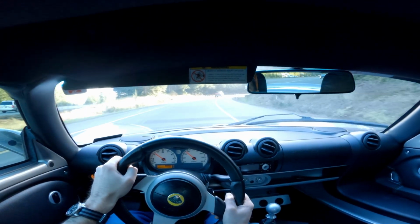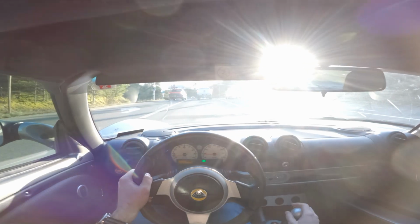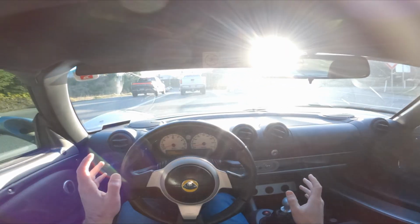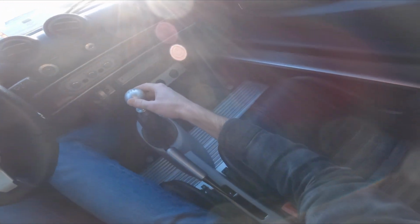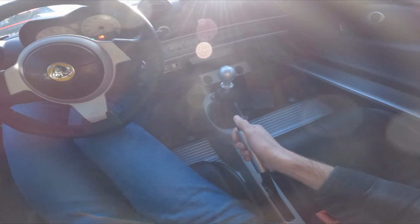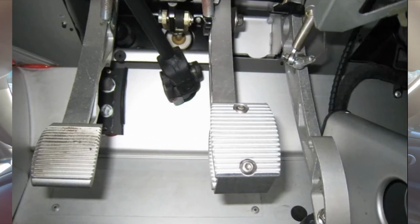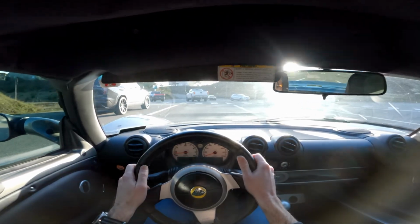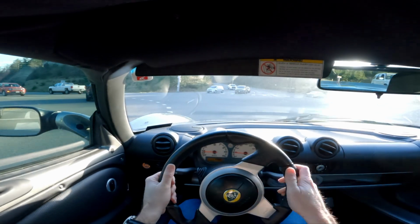Gotta be mindful of the cops, but you don't have to be speeding to have fun in this thing. Once you get used to the pedal box though, the shifting is really sweet. The heel toe is actually not that bad. Look at this pedal box. Very narrow, throttle by cable. Clutch is very forgiving because it's just out of a Celica.